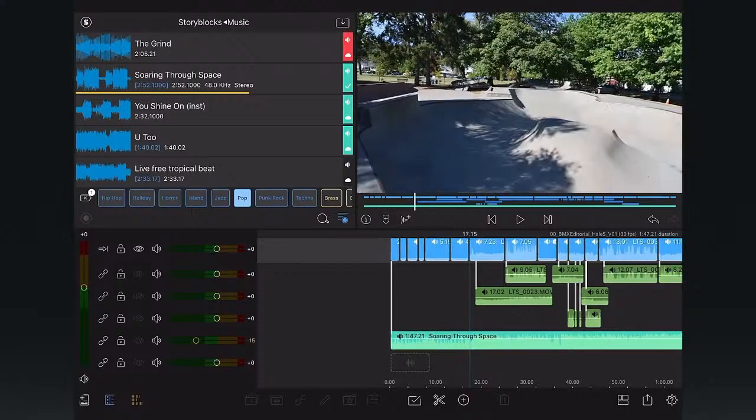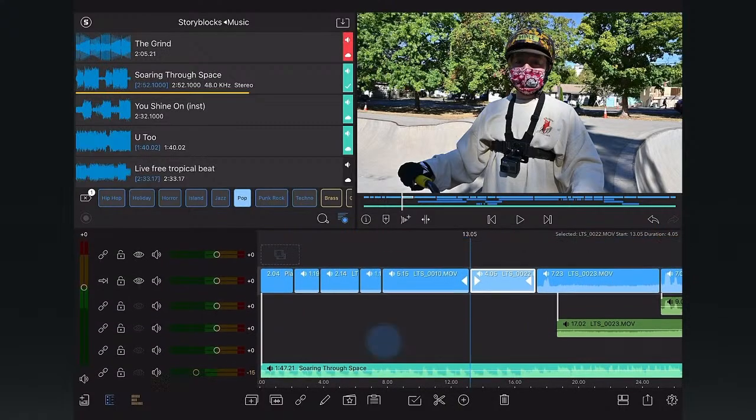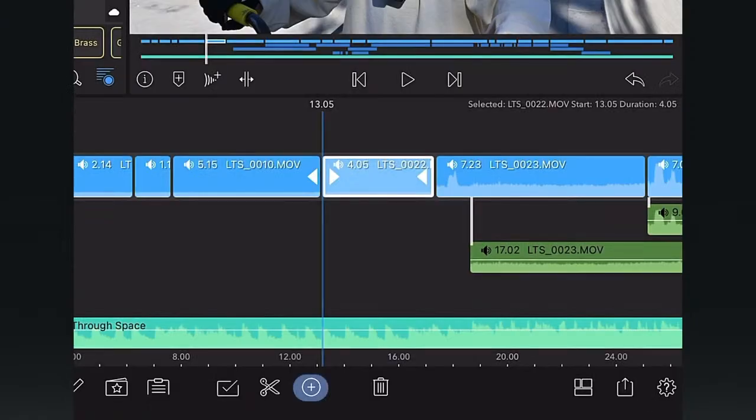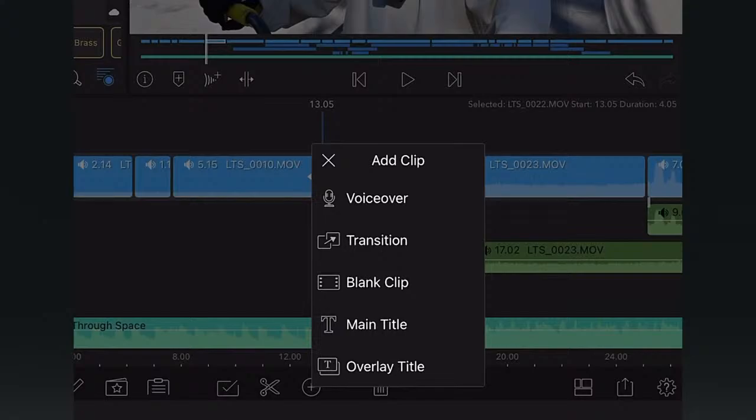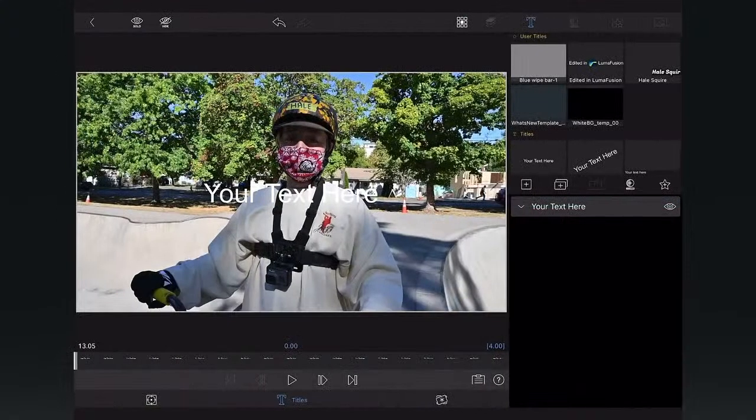Next, I want to add a title to introduce who our talent is. To add a title, I'm going to tap on the Add Clip button at the bottom and select Overlay Title. Simply double tap the clip on the timeline to edit it. Here, it'll open the title editor so you can edit what the title actually says.